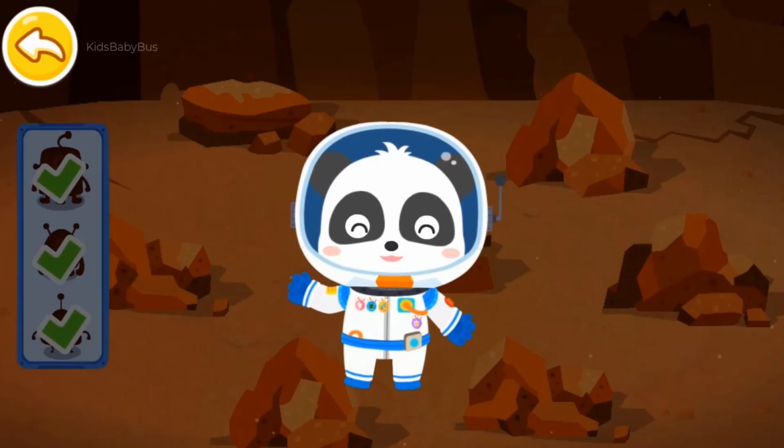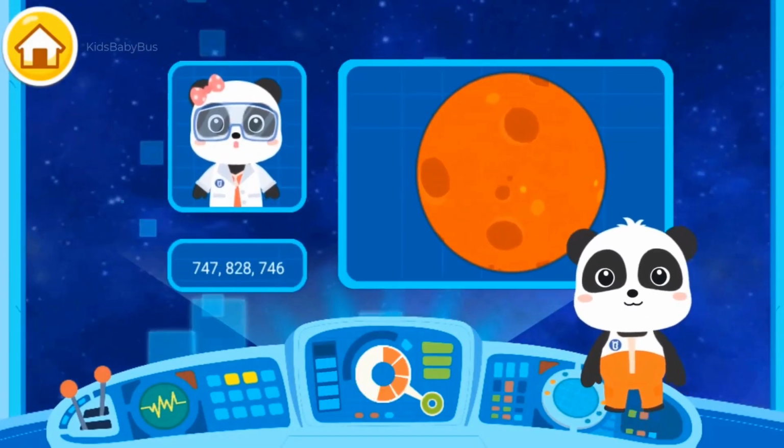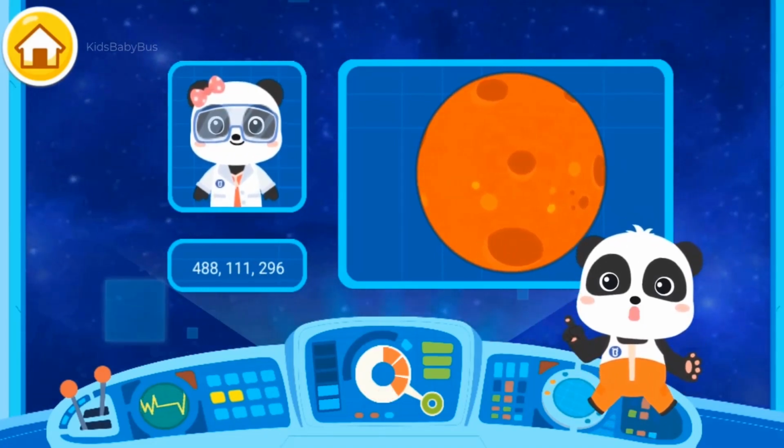Astronaut Kiki has accomplished the mission! We've received the photos. Although the photos are a bit blurry, they are of great importance to our research. Thank you. I'll keep on trying.